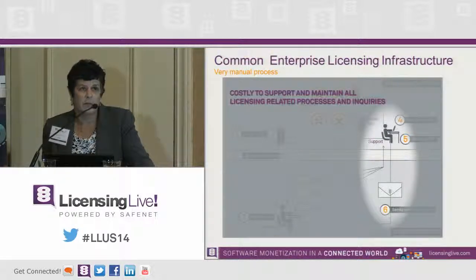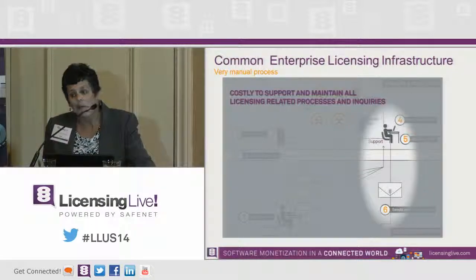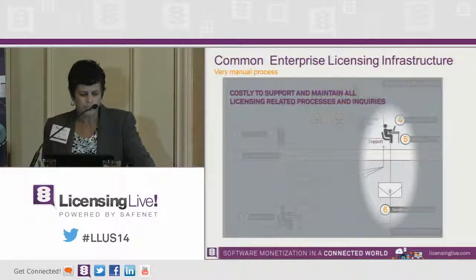And of course, your support and your customer service experience, the cost of having those individuals manually producing keys, taking calls from customers, taking emails from customers, and producing the keys offline. A lot of manual processes also introduce, of course, potential errors that then need to be corrected. The customer calls you and says, my key isn't working, and you have to go through this whole process again. A lot of manual intervention there.